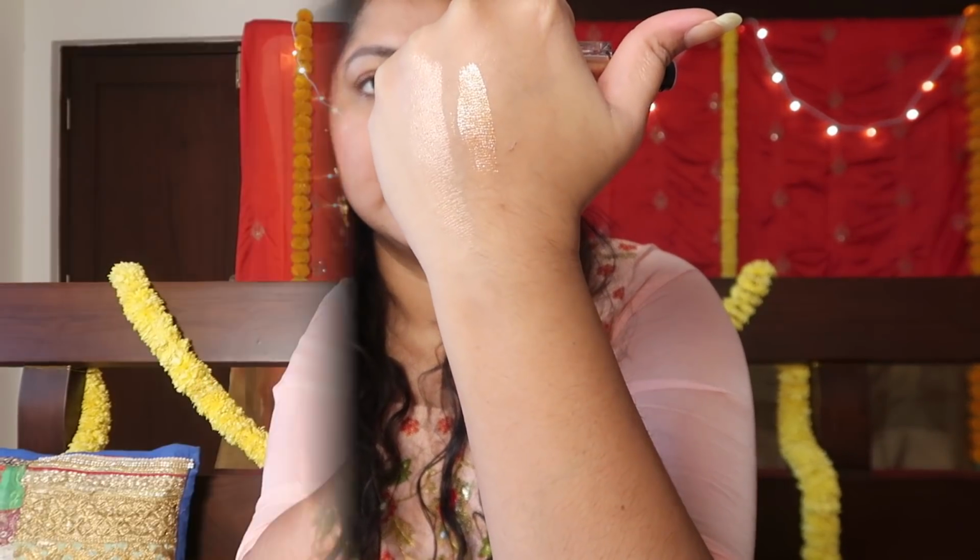And I got Swiss Beauty's eyeshadow, and this is in the shade 03 Champagne, and it's really beautiful. It is a little bit chunky glitter, but again it looks very, very pretty. And this is the Master Chrome Highlight by Maybelline. I have some other highlighters which are a little subtle, and I've heard amazing things about this, so I got this. And yeah, I got Wet n Wild's eyeshadow as well.